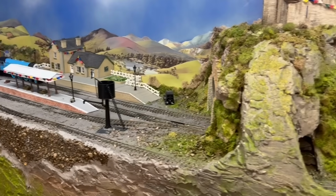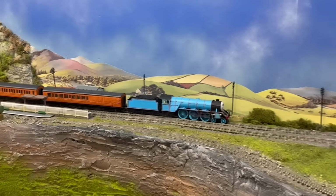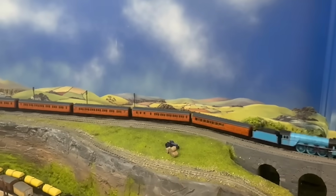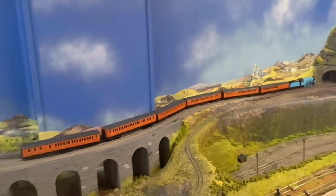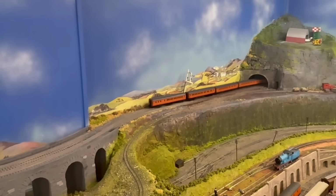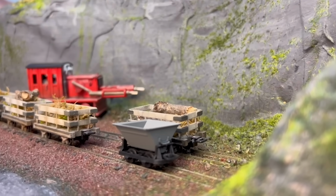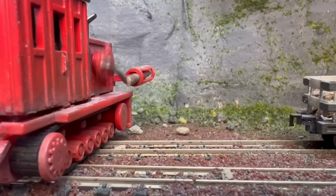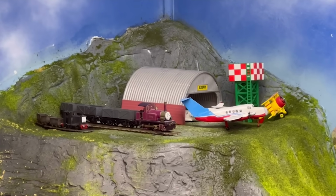This upper track is great for fast runs with long trains, and runs through the station, over the viaduct, and into the gold mine area, which has narrow gauge sidings to mine rock at a huge mountain. I'm not too sure what to put on this mountain, honestly, but it needs finishing.